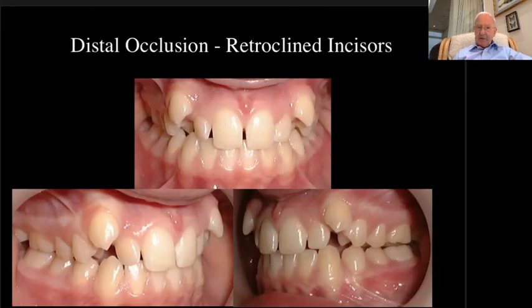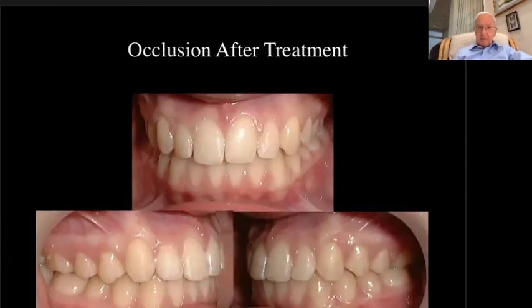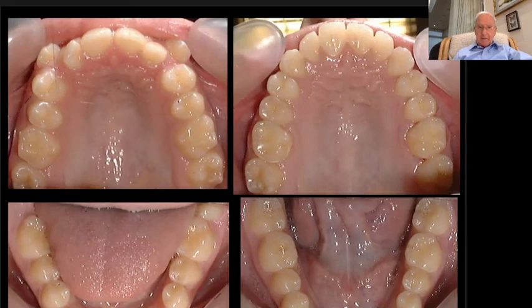This is a reminder of the original malocclusion with a full unit distal occlusion and blocked out upper canines. This is the occlusion after treatment. The canines are accommodated after a short period with twin blocks to correct the distal occlusion, followed by a transverse expander and an upper fixed appliance to complete treatment. The upper arch form has improved with transverse and sagittal arch development to accommodate the blocked out canines.